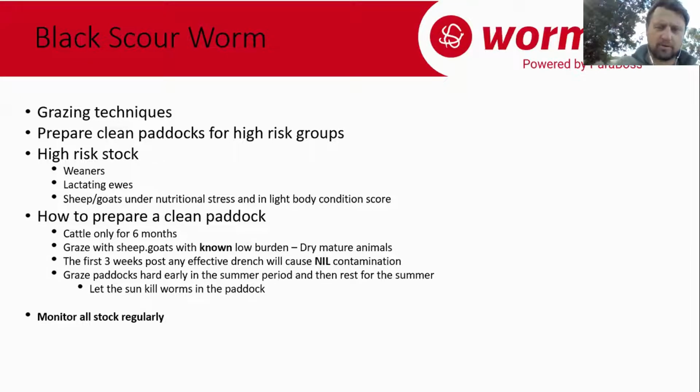It's less important with adult sheep and adult cattle because they have much better resilience to cope with higher worm burdens.